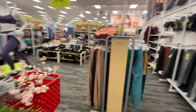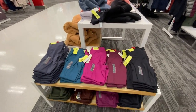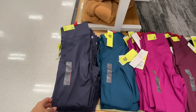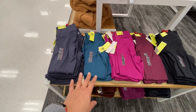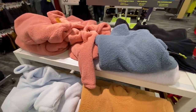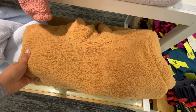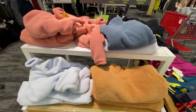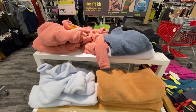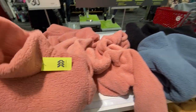I just wanted to make one more stop by the women's active aisle after the home decor. So they have a lot of really cute activewear, I think at really good prices. Like these active pants are $30 each, different colors, and then they have these really cute almost Sherpa type material ones. They're like $30 a piece, super cute. I really like these, especially if you live in cold places like where I am in Maryland. So that's really nice to wear and snuggle up in and not feel cold.